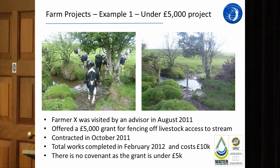So a grant under £5,000 identified a need to reduce livestock access. They had a grant for £5,000. Total works came to about in the region of £10,000. There was no deed required on that grant because it was under £5,000, but they were able to successfully put in some fencing, exclude livestock, and protect that watercourse.